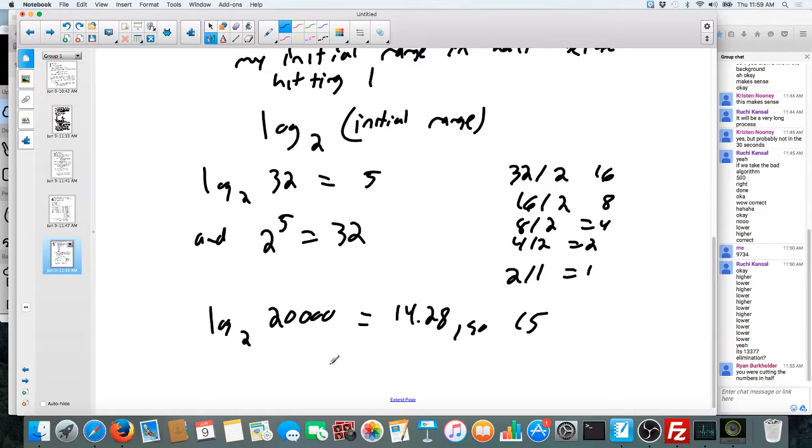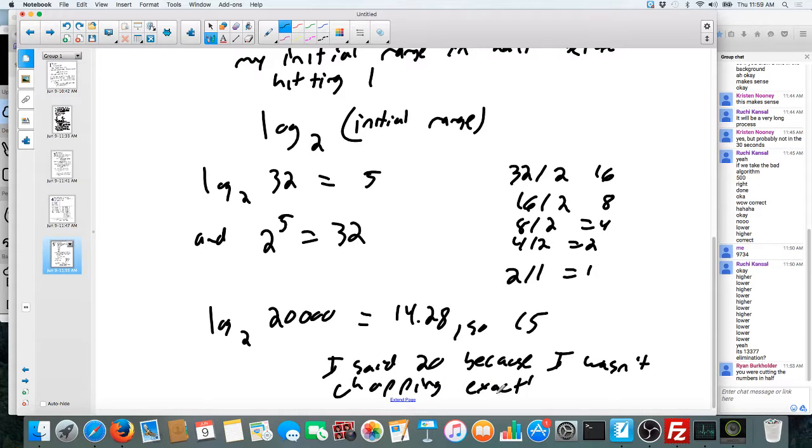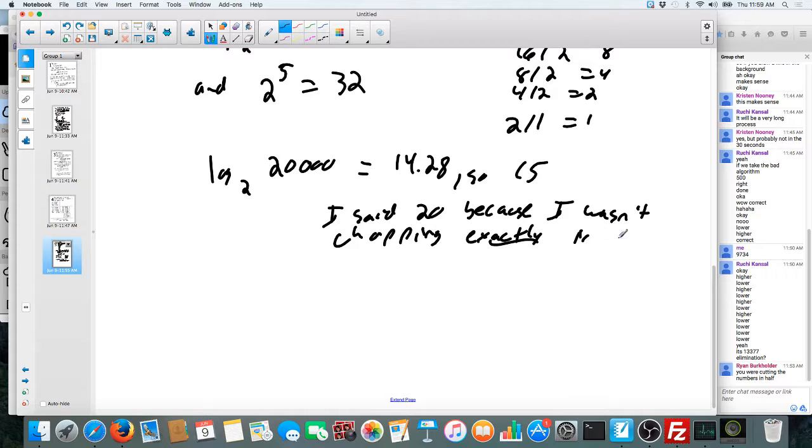I said 20 because I wasn't chopping exactly in half all the time. I wanted to be safe. Give myself a couple of extra guesses in case the fact that I didn't chop it exactly in half screwed things up.